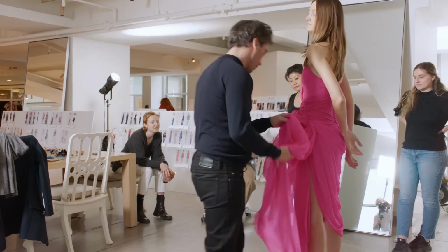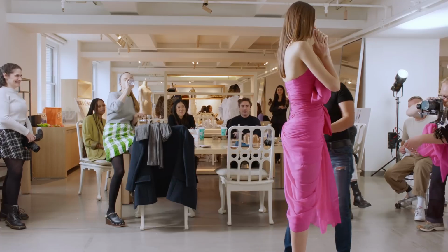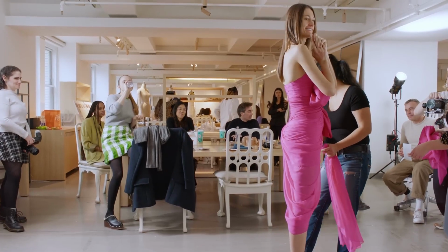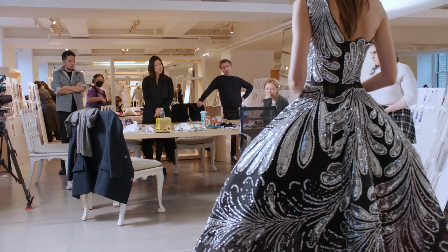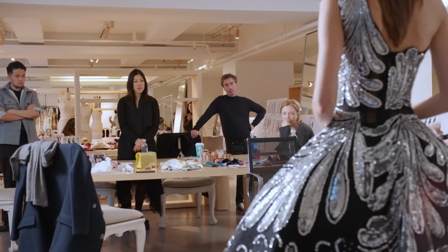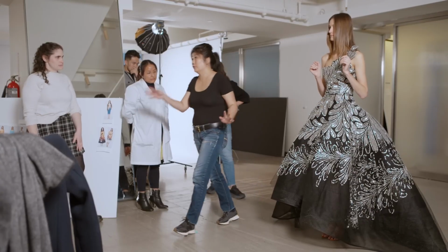I think it's sexier with that. I agree. Just to be modest, an inch. It's a good little pop of color. Do we need to chop that little tail? Yeah. You still want the triangle? Yeah. But moved up? Yeah. I have to sew this, otherwise no matter what, it's going to shift.